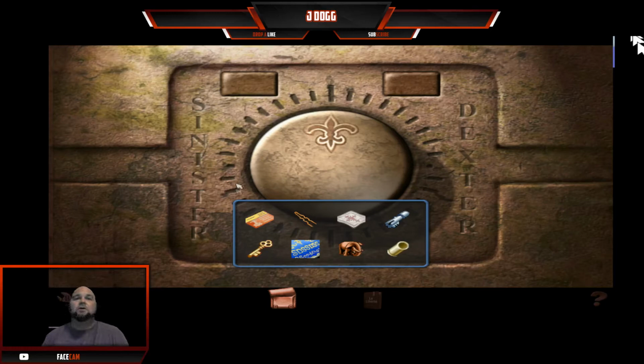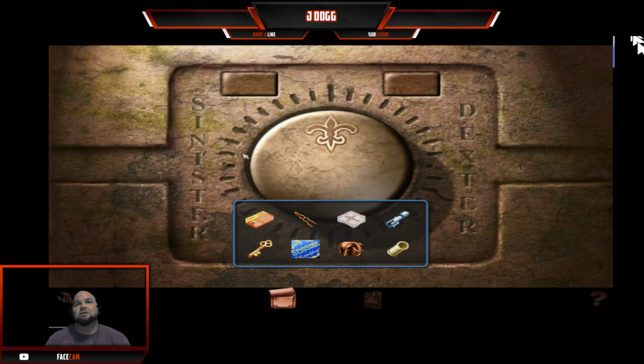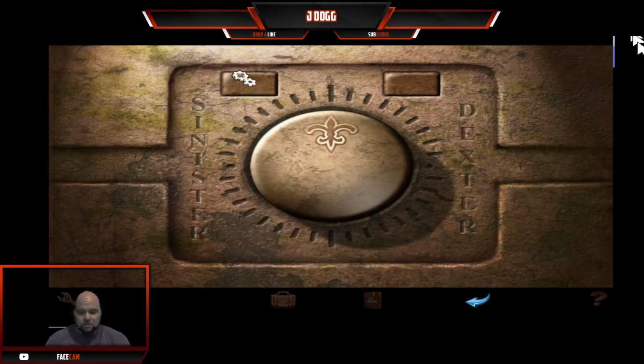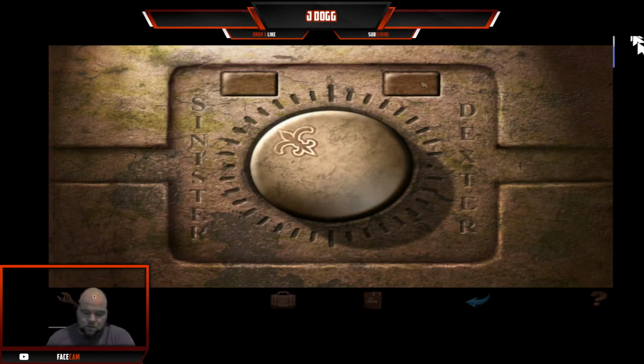Oh, what was it again, girl? Give me those again. Rolling out the painted cylinder had given me a print of a secret message. It read, "Sub Judice." Below it was a sequence of letters, S-D-S-S-D-S-S. So left. A satisfying click told me I turned it to the right position. It felt like tumblers in a safe. Another click, another step closer. Hey, here we go. Left, left.